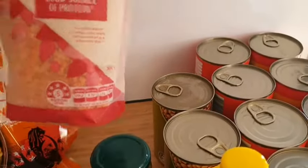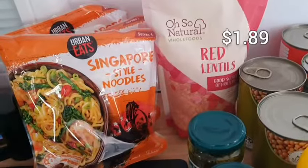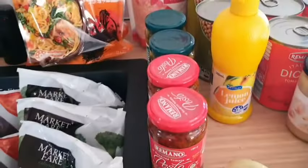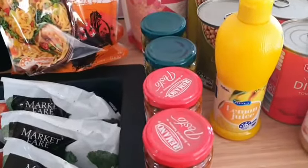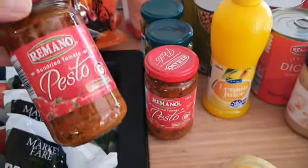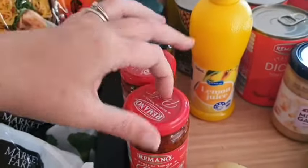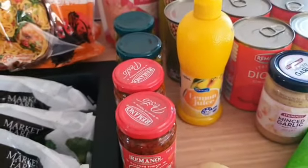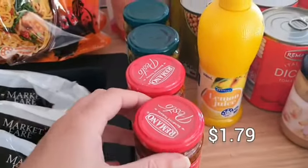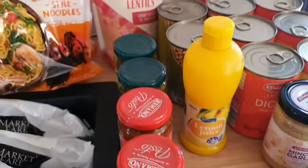All right, red lentils. That is a 500 gram bag of red lentils. That one there from Aldi is only $1.89, which is actually a pretty good price. All right, in front there, pestos. This is the pesto that I like. I don't really like the cheap ones from Coles and Woolies. I like the cheap one from Aldi's, personal preference. That's just me. I like the flavour and I like the price. So these ones, $1.79 for these guys here, which I think is pretty good.